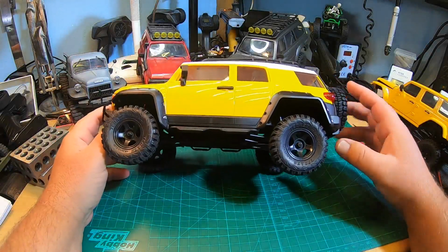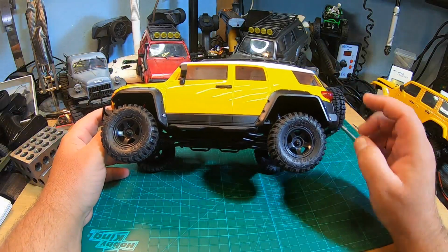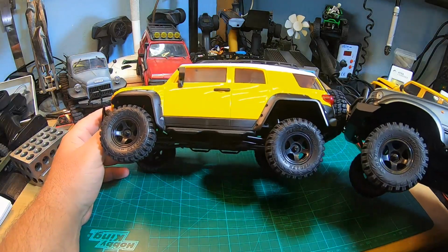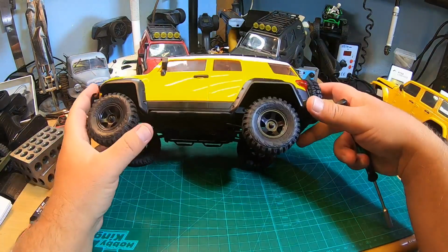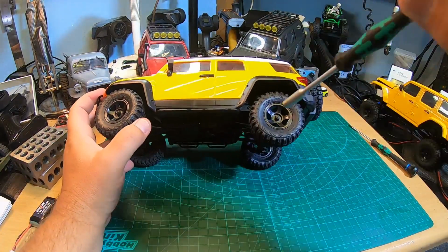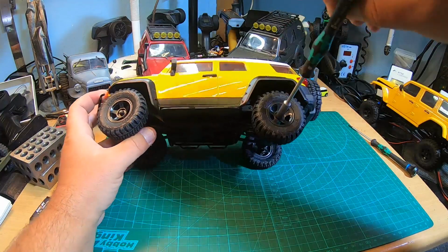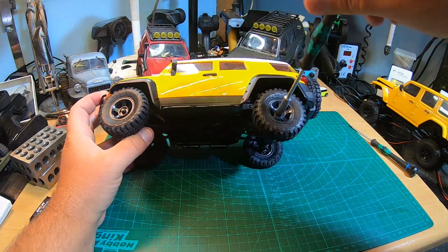It does come exactly with the same super nice beadlock wheels and tires as all the others come. So all of those do have exactly the same tires, rims, wheels. So really nice. You can easily upgrade those. Fully functional spare wheel.